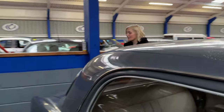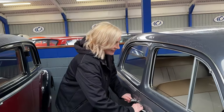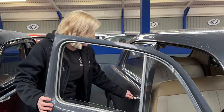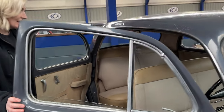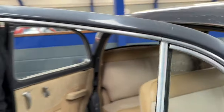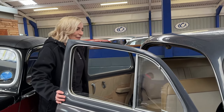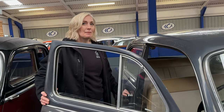I was going to try and show you that there's suicide doors on this. Are they suicide or opera or... No, suicide... There's so many different terms. That's it. There we go. And can I open this bit? There we go. So feast your eyes upon this. So yeah, pillarless, suicide doors, lots of things. I love the bench seat in the front. Which I think is fabulous, but there's just a couple of things that are putting this off for me. What's that? Well, it's got no synchro on first and second gear. That's not going to make any difference to you.